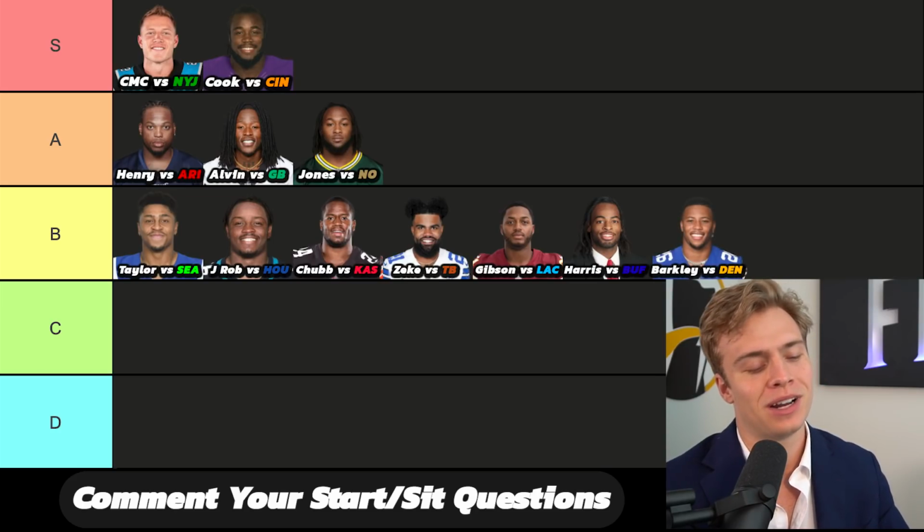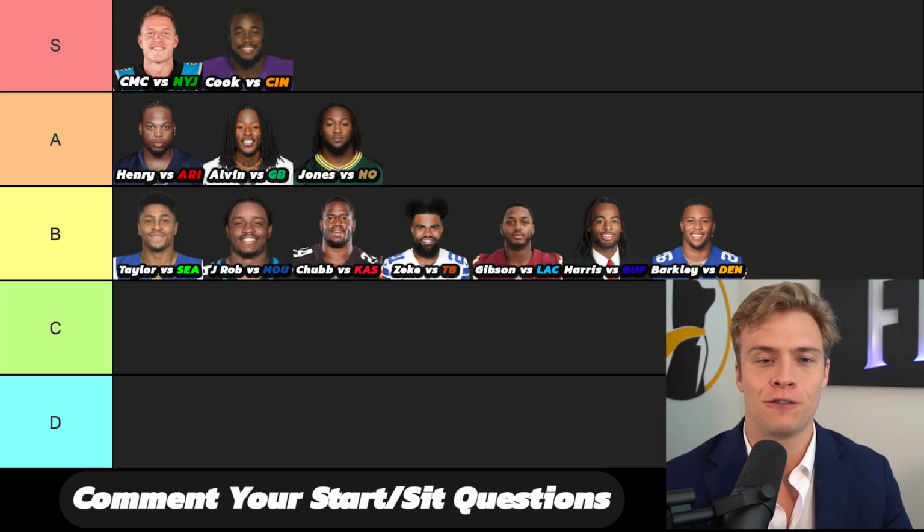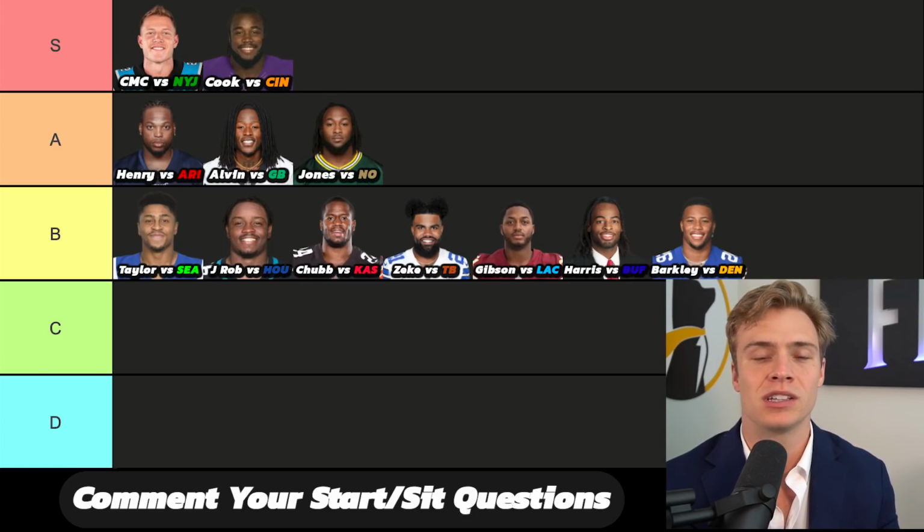Now going over to a running back that I have ranked considerably higher than this for the season, but for week 1, there's some cause for concern. Let's throw Saquon Barkley into this mix. We have to put him a little lower because of the injury, since we don't know what the workload is going to look like. I'd imagine they use Barkley for 60 to 70% of the touches in week 1, and then in week 2, once they see he's good to go, they take the training wheels off.